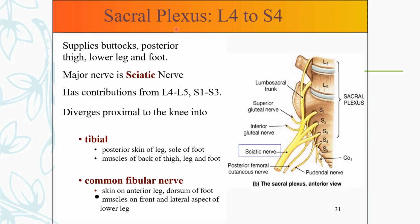And the last plexus is called sacral plexus, that is from L4 to S4. It supplies buttocks, posterior thigh, lower leg and foot. The major nerve is sciatic nerve, which is important while giving injections in the dorsogluteal site. If we do not identify this site correctly, it may damage this nerve, resulting in paralysis of the lower extremity. It originates from L4, L5 and S1 to S3. It diverges into tibial nerve and a common fibular nerve proximal to the knee joint. This is the sciatic nerve.